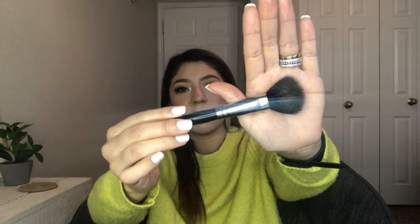This works so well for contouring because the brush is more of a smaller size brush, so it can really get into these cheekbone areas, but it is fluffy enough, as you can see, that it helps blend it out really well. So if you're looking for a new contour brush, I would definitely check out the M105 brush from Morphe.